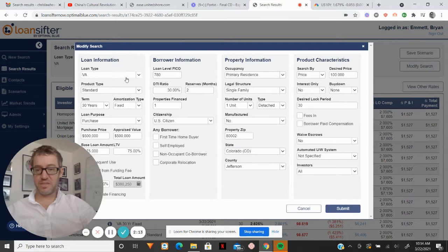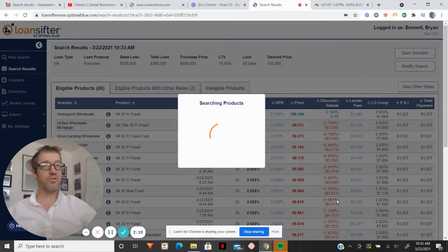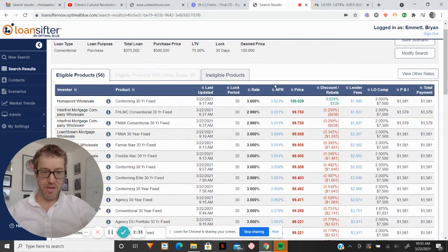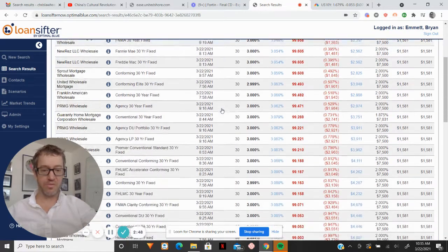Let's check the others. Let's check a conventional loan. Same everything. Good credit, 25% down, single family house, owner occupied. Now we're going conventional. Most of my loans are probably conventional loans if I check my stats real quick. So it looks like 3% is coming with $109 credit. So par is essentially 3%. There's some 2.99s in there, but those are costing. This one's costing $900. So our best pricing lender that's essentially par is at 3%.